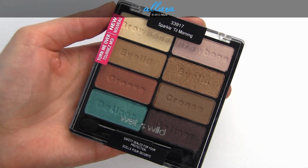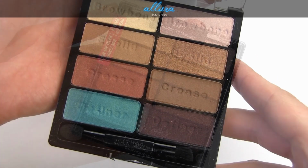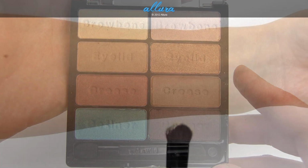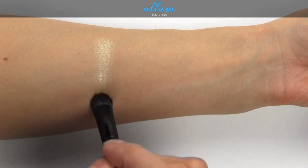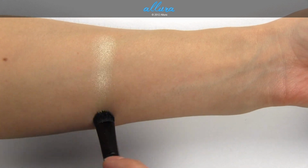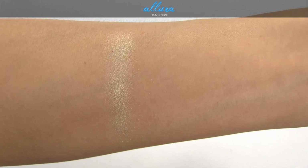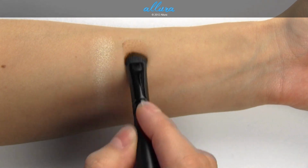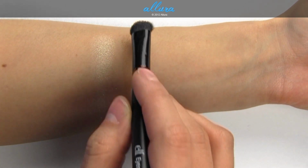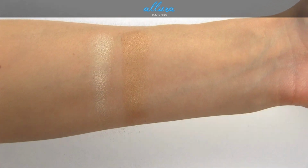And third we have Sparkle Till Morning. And here are the shades for this palette. First, for the left row, we have this pale cream gold. It's very shimmery. Second is this light golden fawn color. Again, has a nice sheen to it.